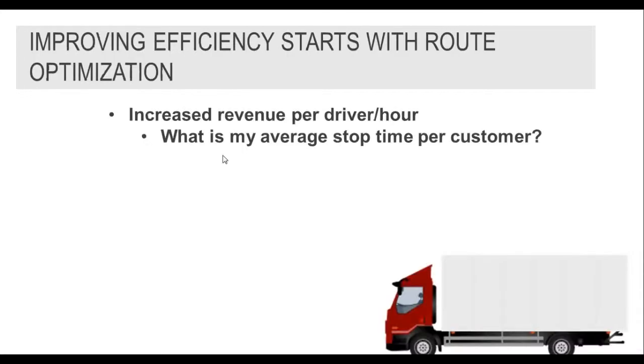Sure. So today, the first milestone, the first metric that we're talking about is route optimization. And this does have to do with using technology to make sure that I'm getting the most revenue per hour per driver. One of the important things to start with is what is your average stop time per customer site. If you have the tools to look at what your stop time is today, you'll know. If you don't have technology that's telling you what your average stop time per customer is, it begins to be difficult to determine what your target should be. Maybe you have a target in mind that your stop time should be 15 minutes.